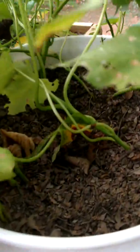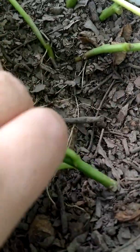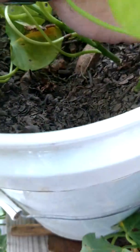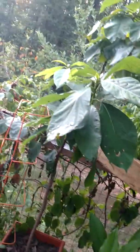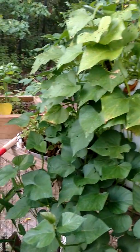Then over here, as you can see, it's got some vines on it. I think the longest vine is about 8 foot long. This is the sweet potato, and it's washed up a little bit, but look, if I can get the leaf out of the way, we got a little sweet potato right there. So we are going to have some sweet potatoes out of the bucket. I don't know how many or how big, but we will have some. If nothing else, they'll be used as starter for next year.